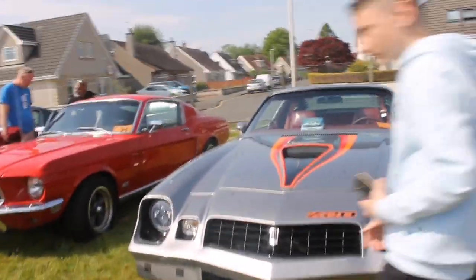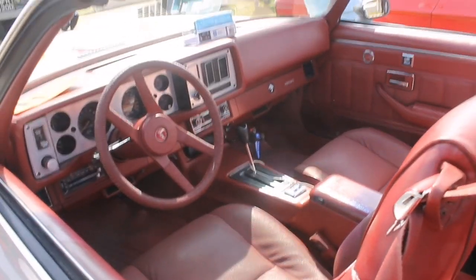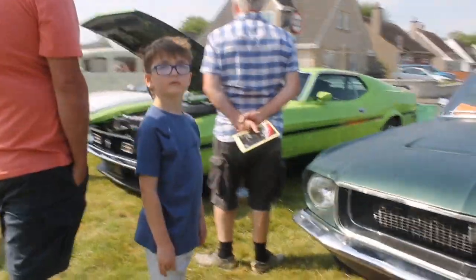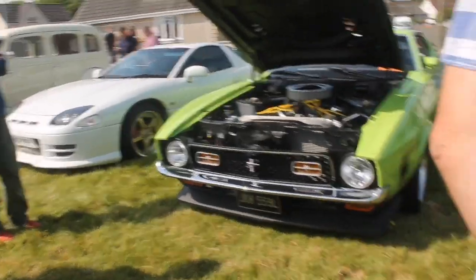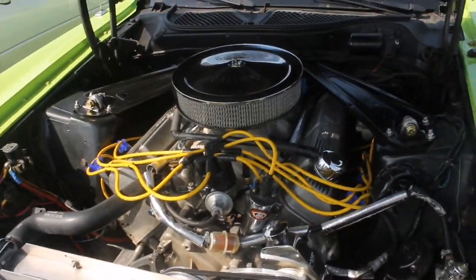Z28 1977 Camaro, which is one of the Camaros that they used to create Bumblebee from the first Transformers film. Got a few fastback Mustangs, but above all else, the Mark 1 Mustang. That is sick. That is magnificent.